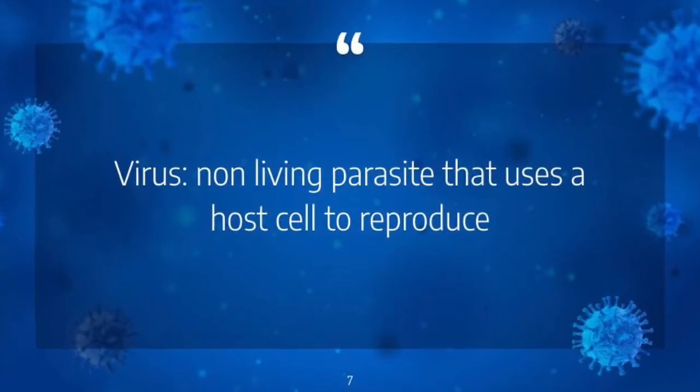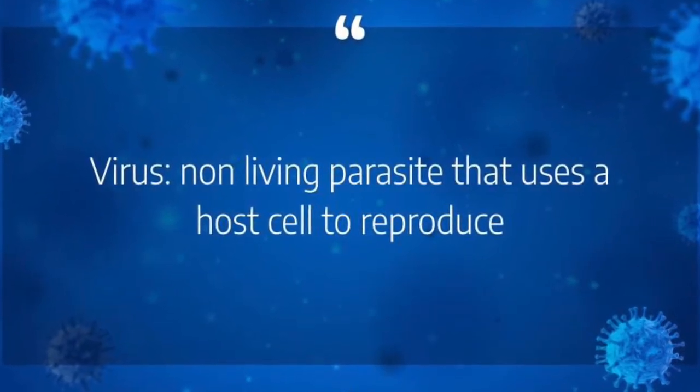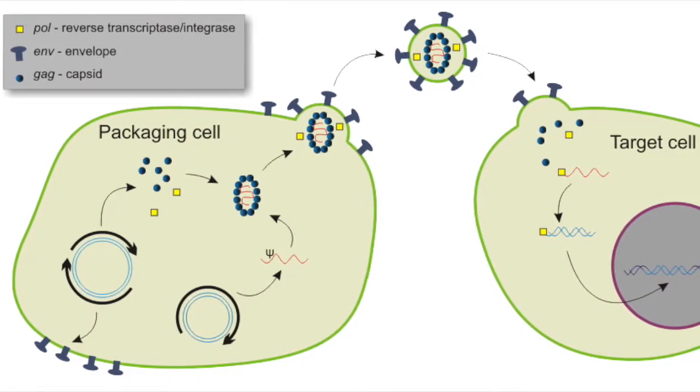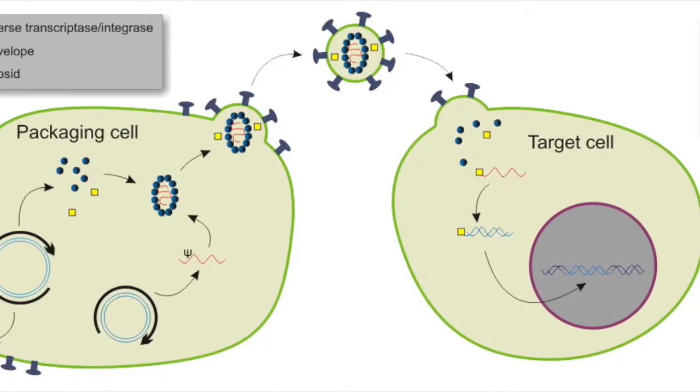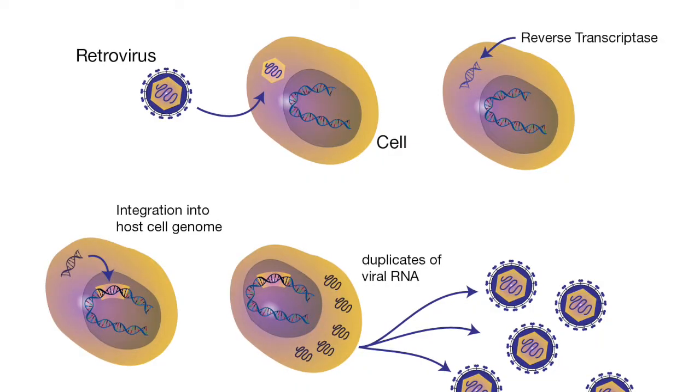A virus is a non-living parasite that must use a host cell to reproduce. Basically, it takes over a cell in the body and then forces it to make proteins that cause the effects of the virus we see and allow it to reproduce.